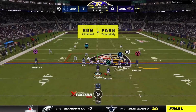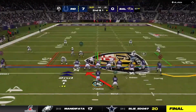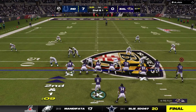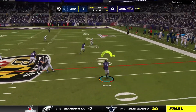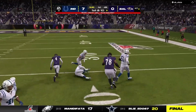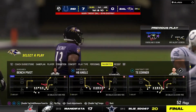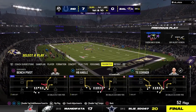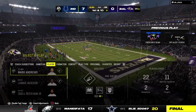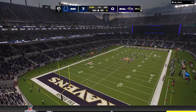Ball on the 47-yard line. Here's 2nd down and a yard. He'll get that out wide to Duvernay. And he is tackled inside the 40, not quite to the 35. Now a pause, and there's an injured Raven in need of some assistance. The medical staff will attend to him, and we will step aside.